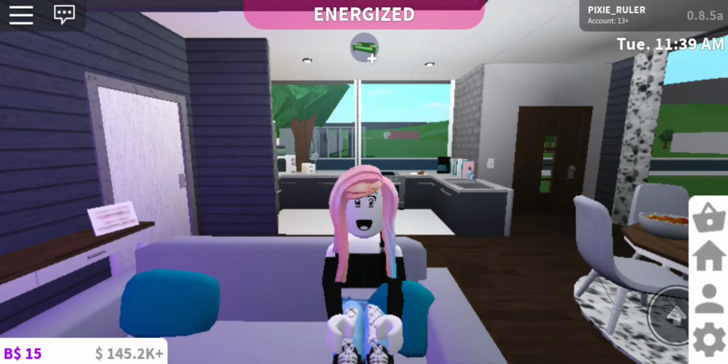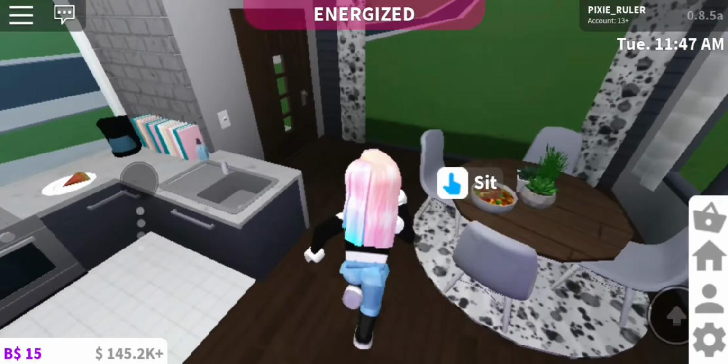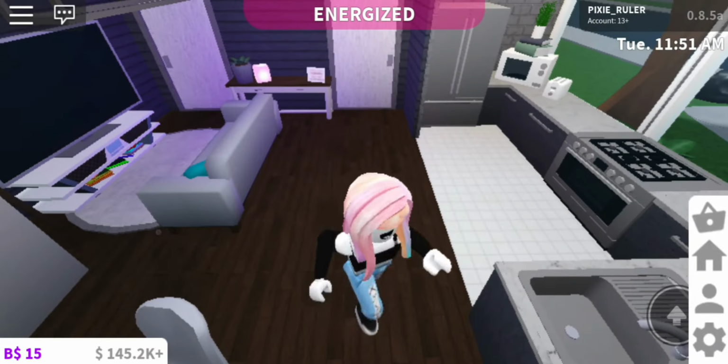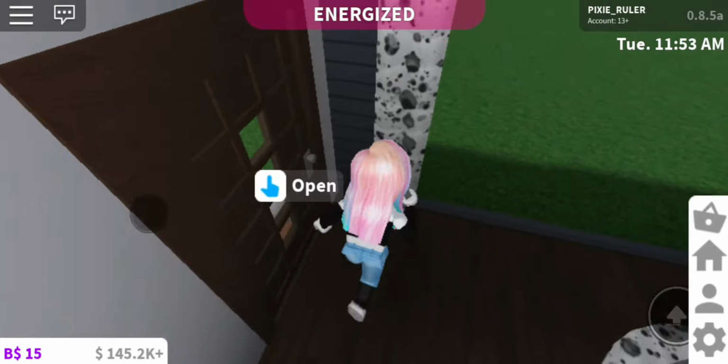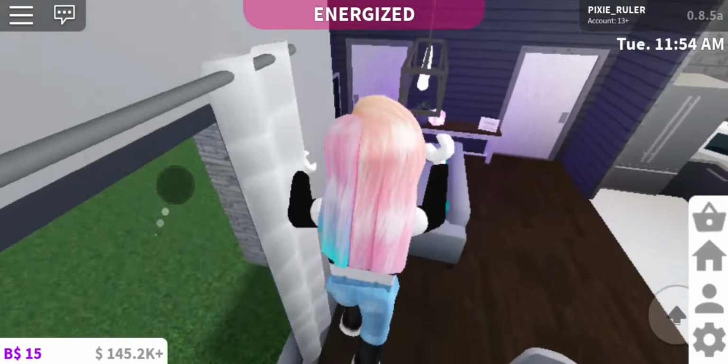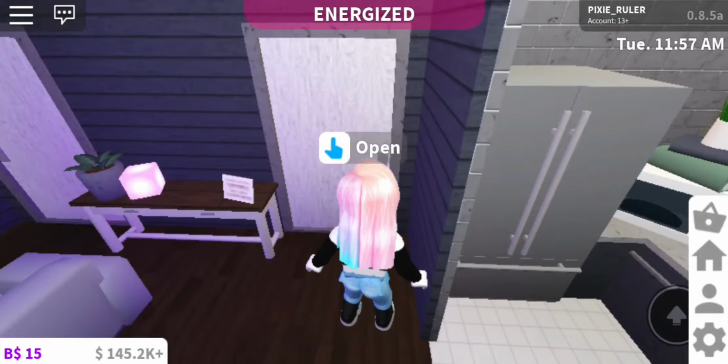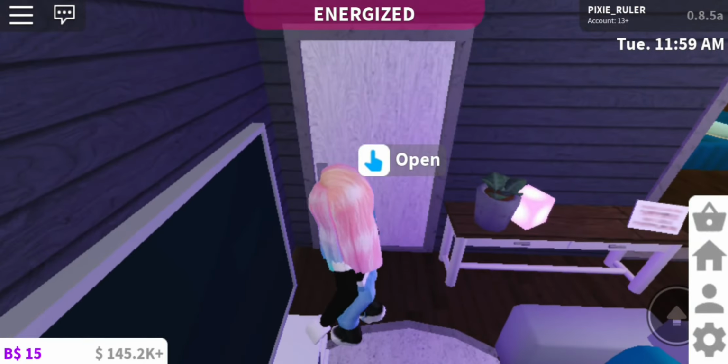And today we're back in our starter home, and we are doing part two of redecorating the starter home. So this is what I did in part one. I have decorated it a bit more. If you've seen part one, we are going to be doing the bedroom, this one, and the bathroom.